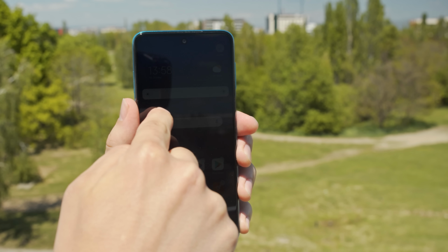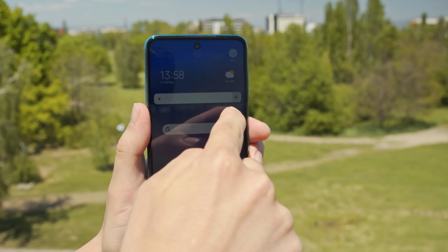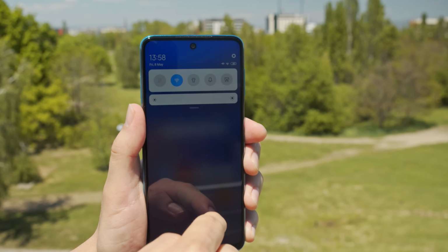Brightness is good at 420 nits maximum and up to 575 nits in automatic brightness in the right conditions. The minimum brightness is impressive too, just 1 nit.